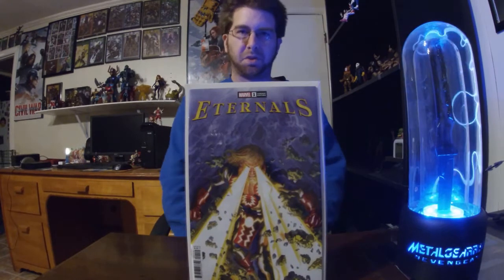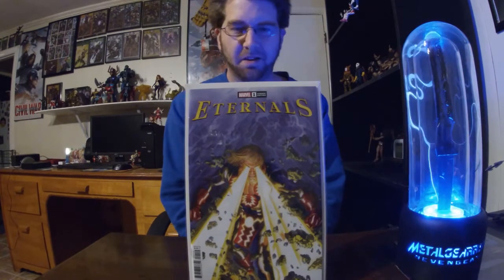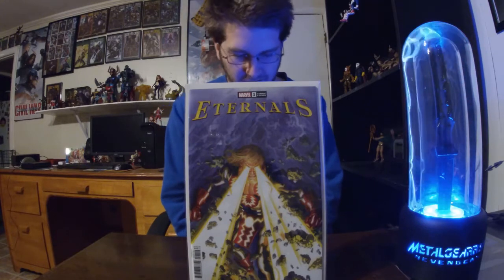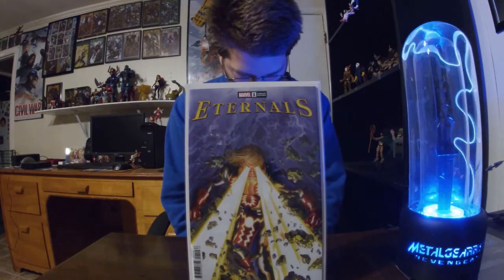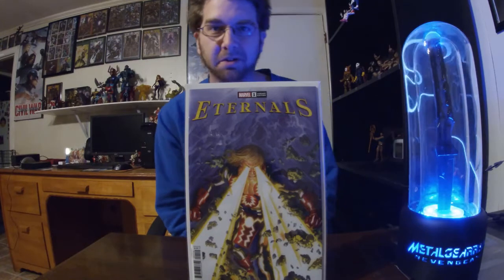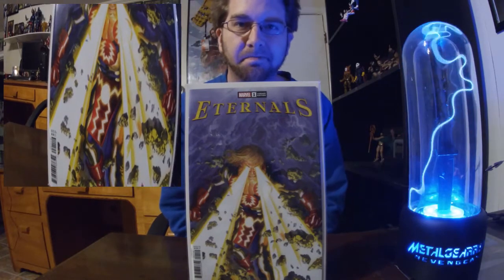All right, now on to the big boys of Marvel. I have Eternals #1, and this is the, let's see here, the Alex Ross variant. It doesn't say which cover it is.